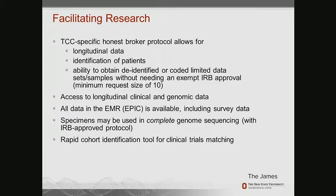The only limitations on this are sample size. They said if we have a tumor that's so rare that there are less than 10 people with that tumor in all of Total Cancer Care, that's really not de-identified. We all know who those six people are with that rare tumor. So for them, you would need a full protocol.